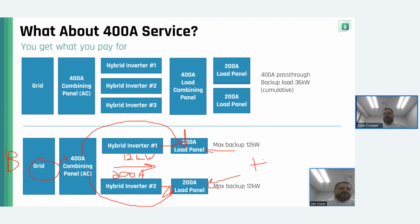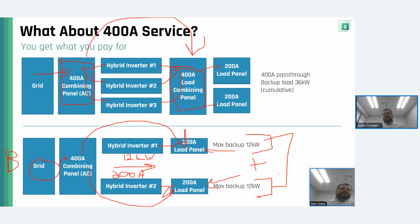But if it were cumulative, where you could have not 12 kW per panel, but 24 kW total, well, for 400 amp service, that still might not be enough, but maybe 36 kW or 48 kW could be enough. And in order to do that kind of retrofit, basically you have to have the power come in from the grid, and then a 400 amp AC distribution panel. And that might just be a box with power distribution blocks inside of it. But the grid side of all your inverters tie into there. And then you have the same thing on the other side where the load side of all your hybrid inverters tie in to give you a true 400 amp output. And then you split off to your two 200 amp panels.